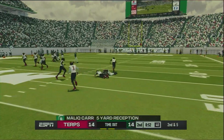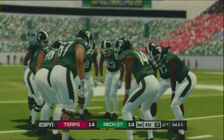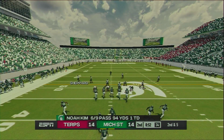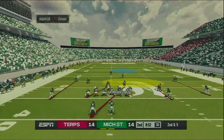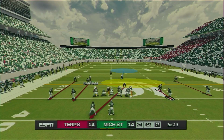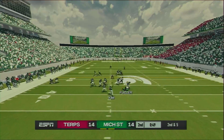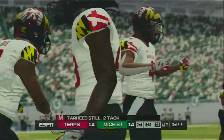Slings it, and he tackles him hard at the 47. Michigan State's going to take their first time out of the half. From their own 47-yard line. Second down. Throws quick to the receiver, and it falls incomplete.